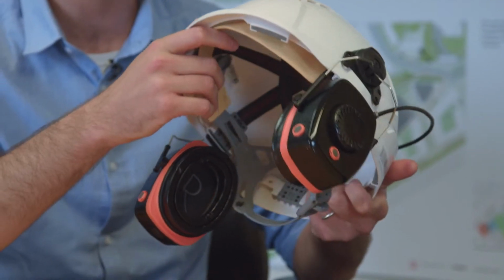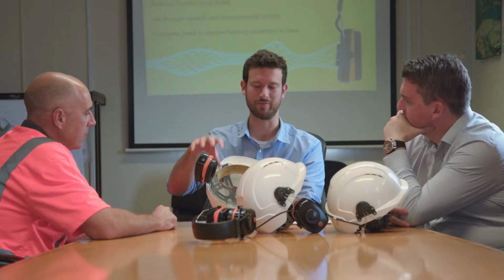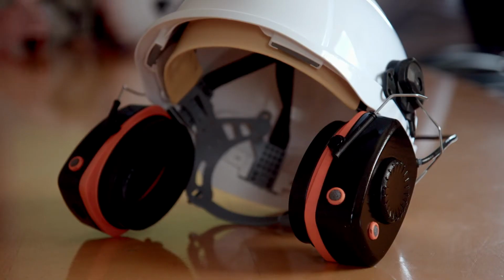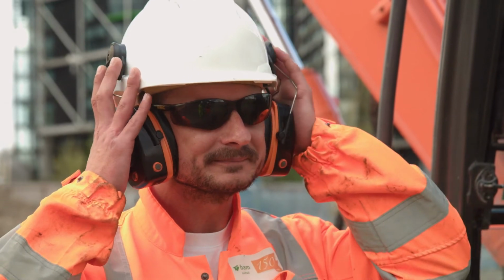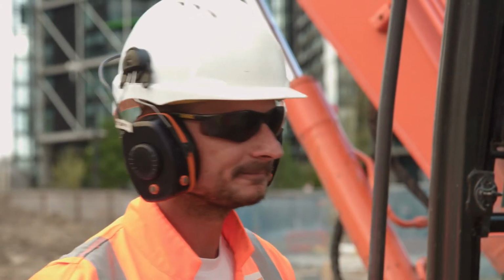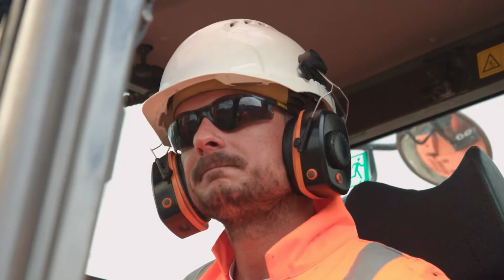also monitoring noise exposure? BAM Nuttall are keen to use the EAVE Work Defenders because they get real-time information on the noise exposure not only of the individual but also of what's going on in the environment. EAVE Work Defenders are the only technology that actually provides hearing protection combined with the monitoring and the communication in noise.